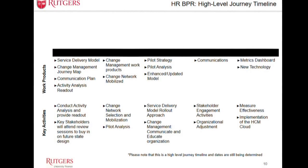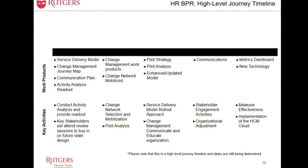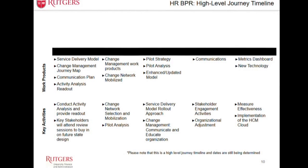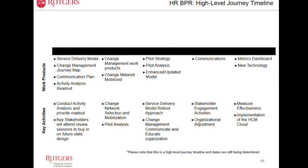So what they were doing was really elaborating on the information that I was just conveying. It would say things like finalized model, approved model, what's the service delivery model from central HR point of view, mobilizing change networks and pilot activities right in here. There are some units that wish to pilot different of these ideas and try them out and give feedback, so it's not just a big bang.